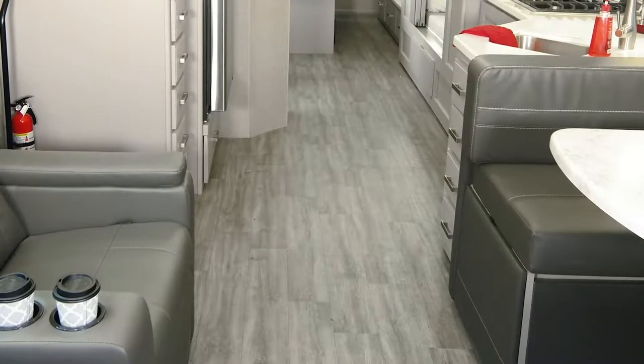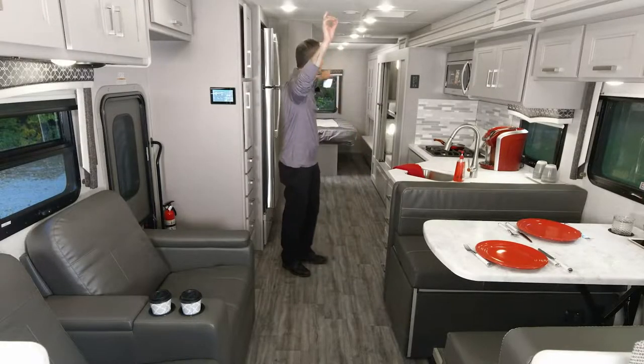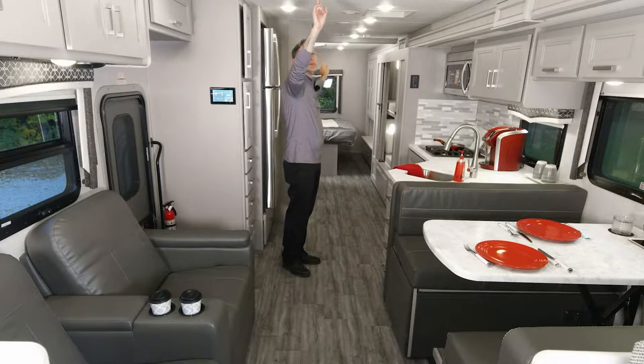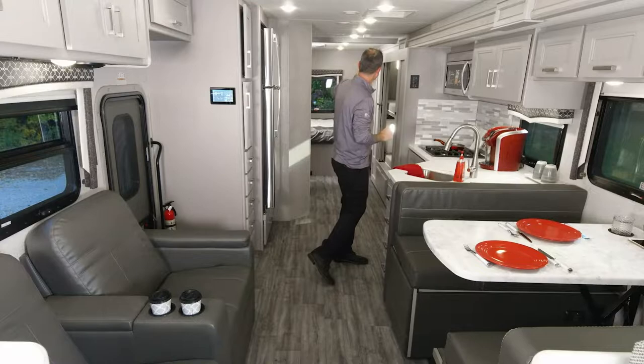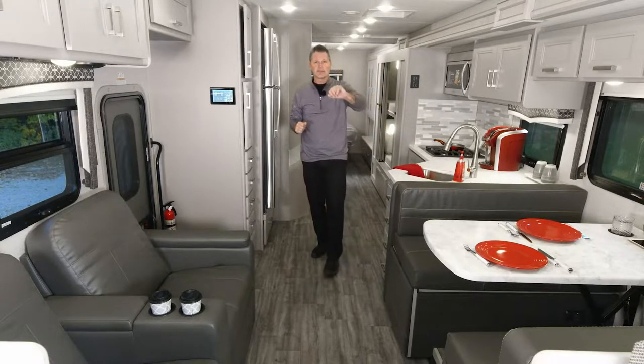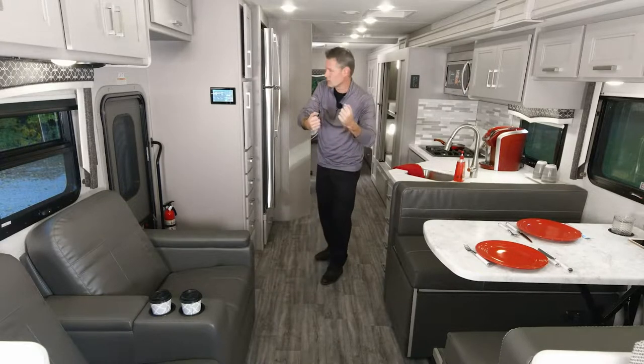Nice flooring, residential vinyl flooring in here, 84-inch ceiling height. You have two 13.5 BTU ACs, one up front to keep everybody up here cool. The other is back in the bedroom. We'll control those with Rapid Camp Plus as we continue our tour here.